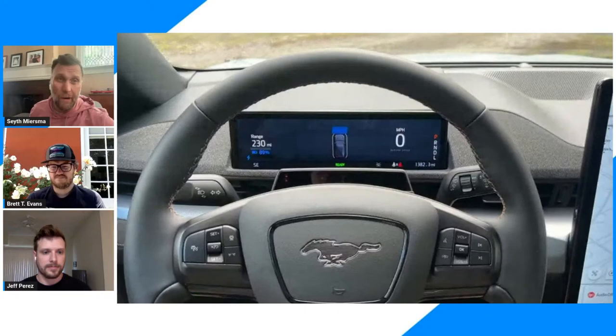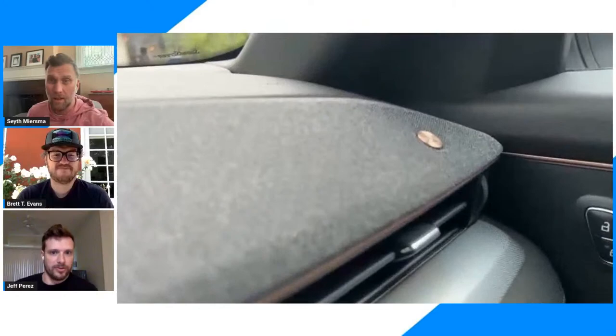Using the baked in software is good too. So, I'll stop there. Am I alone in my general love of the Mach-E overall as a platform? I love the Mach-E. I think the Mach-E is awesome. I haven't driven the GT, but I can only imagine that extra performance just makes it that much better. The only thing, I think the screen is cool.